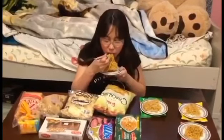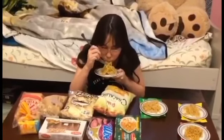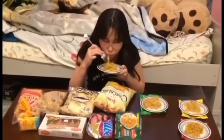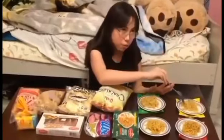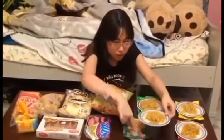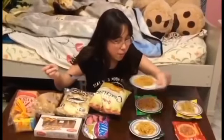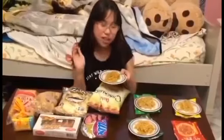I'm excited for this one. So this one tastes exactly like that one, except spicy. So this is basically the spicier version of the original flavor. And then last we have extra hot chili.